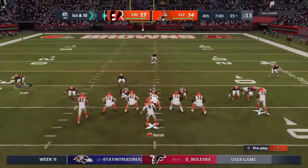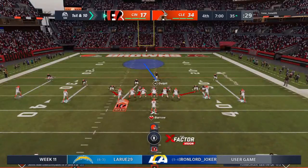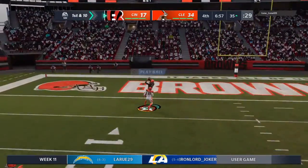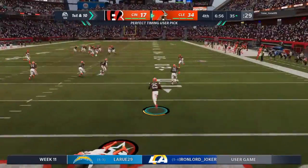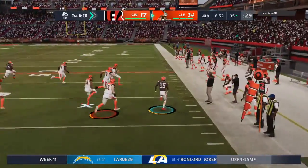Ball up to the 35 now as they come up on 1st and 10. Again, it's Burrow going deep downfield for Ross. And the defense has it covered. It's intercepted. T.J. Green with a pick.